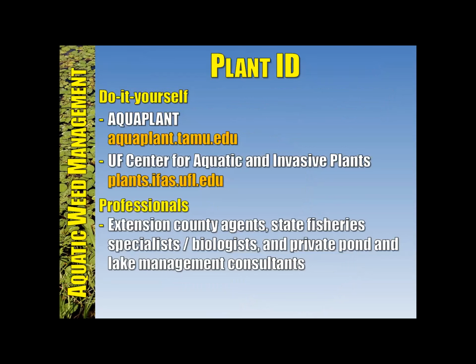Now, some beneficial or helpful sources for identifying plants. There are 2 really good websites that you need to know about. Aquaplant, maintained by Texas A&M University, and Plants at the University of Florida Center for Aquatic and Invasive Plants. Both of these websites are very helpful. Aquaplant tends to be a little bit more user-friendly, but Florida has more pictures. So each one has kind of the benefits. Both of these can help.